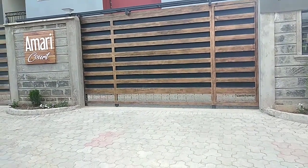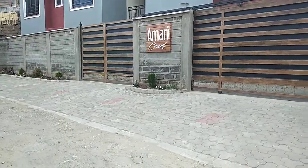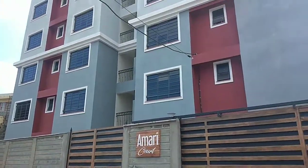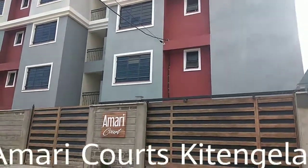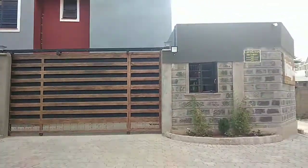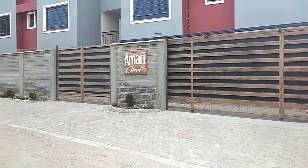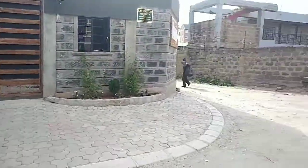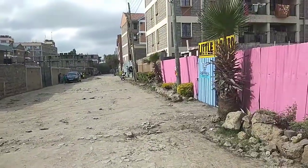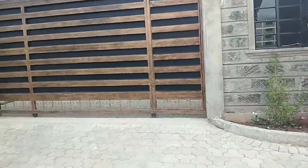Hi guys, so today I'm taking you on a tour of Amari flats in Kitengela. So these are the flats, two bedroom, en suite master, plus the other bedroom. As you can see, we have enough security. Yeah, the place is so clear. It's behind Little Harvard. So let's go inside and see.